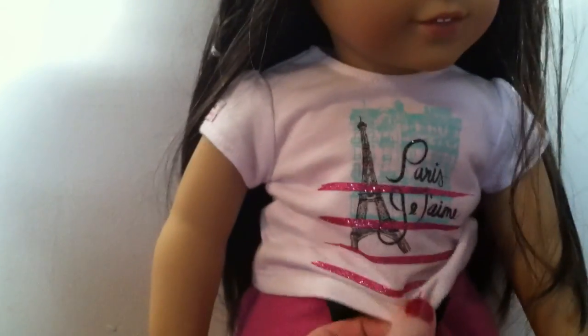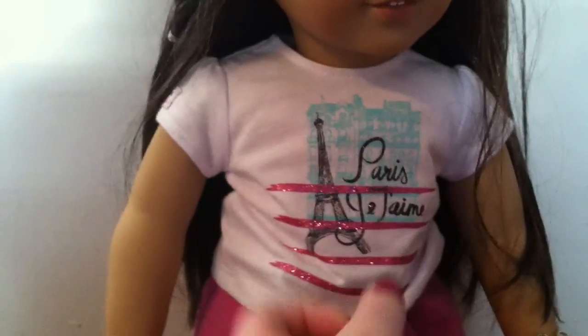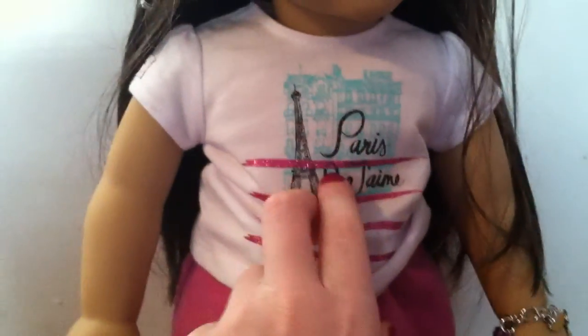So she has a Paris shirt with the Eiffel Tower and a little building. It's Paris. I think this is French. Yeah, it is. I can't read it. Here's a little pink skirt with a black bow. Some adorable gray boots. Okay, so you guys might be thinking that's it, but it's not.